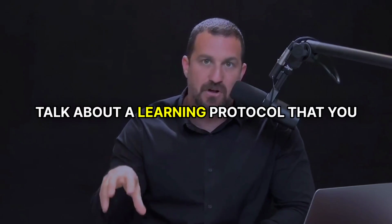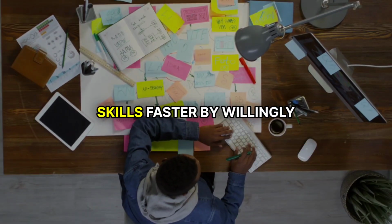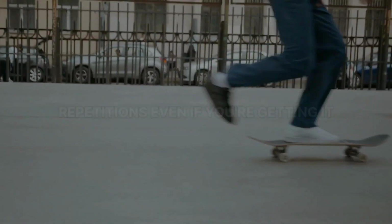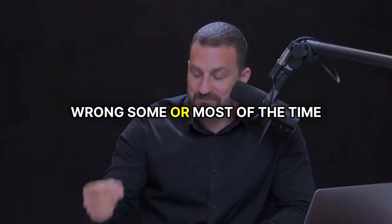Talk about a learning protocol that you can use that will allow you to learn skills faster by willingly participating in more repetitions of the skill learning, meaning you will want to do more repetitions, even if you're getting it wrong some or most of the time.